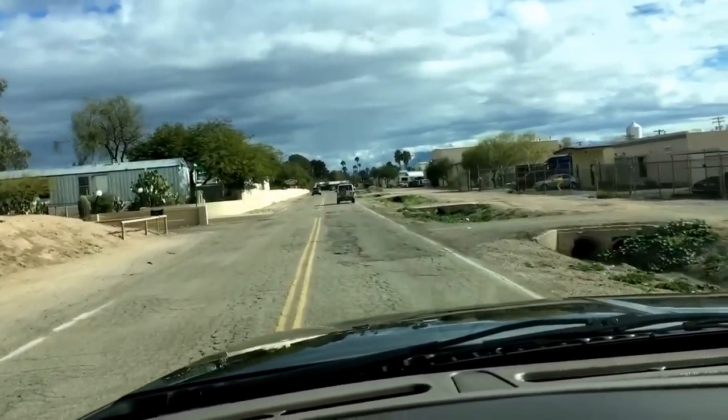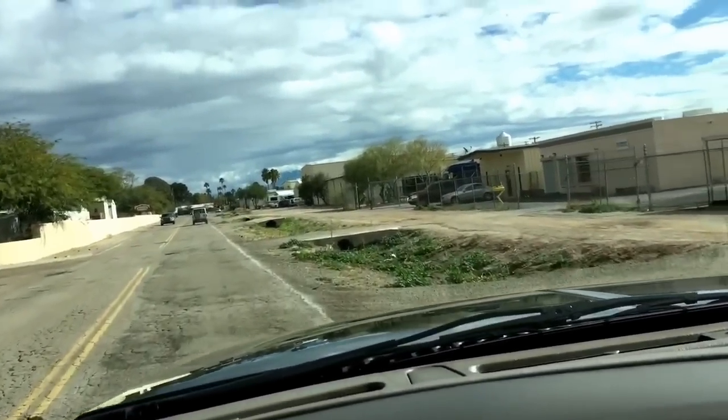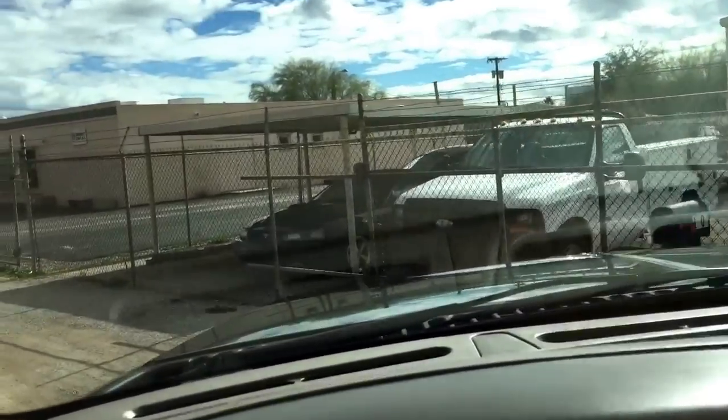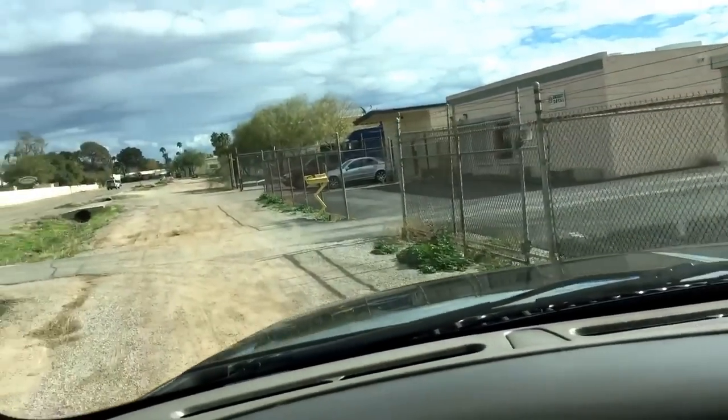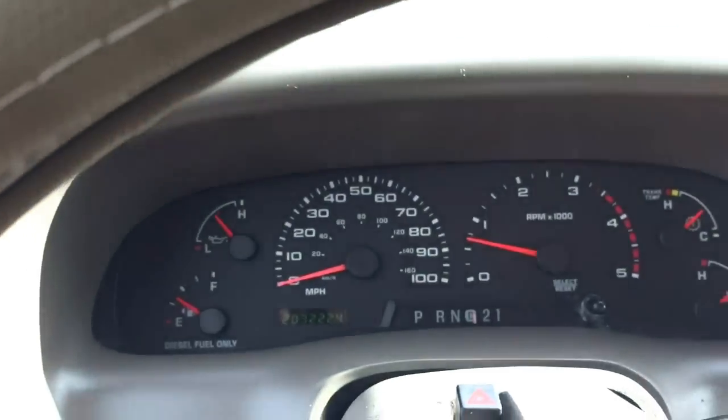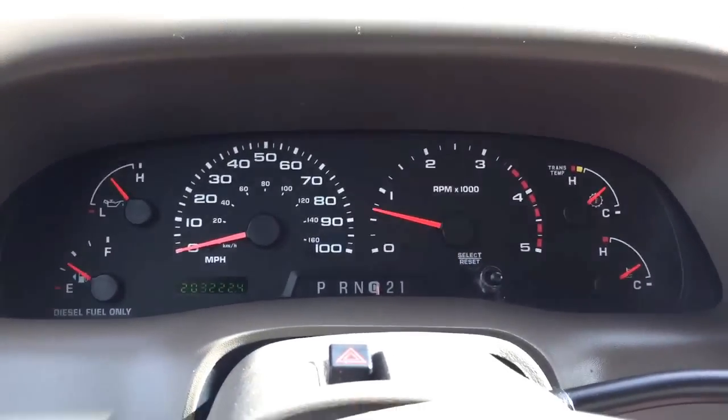But we always tell people that that's part of owning a Ford truck. And especially when they're modified, when they're lifted, they're always like that. Bad. This one's not too bad, actually. On a 1 to 10, with 10 being terrible, I'd say this is about a 3 or 4.